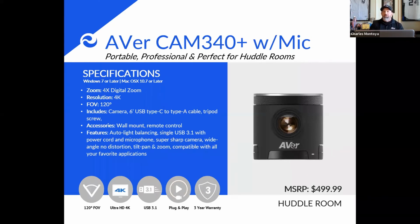Let's simplify it. Now, the Cam 340 Plus with microphone, for it to work properly, requires a power supply, right? So the difference between the version without a microphone, no power supply needed. It can run over USB 3.0 easily. Nothing else added to it. With the microphone, you need to have a power supply for it. And please notice how I'm using my voice and why I'm saying that matters. If you try and use this without a power supply, it will not work.